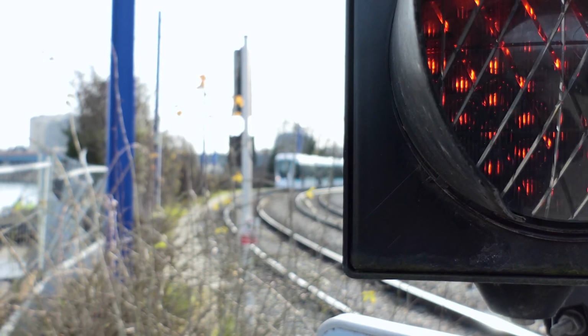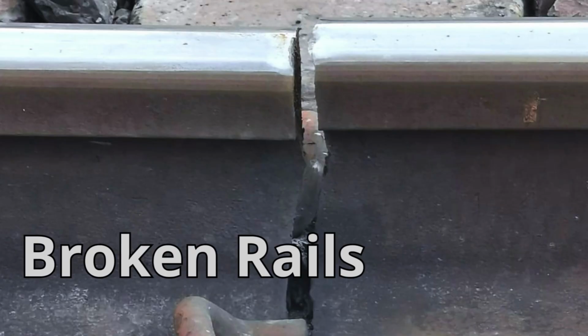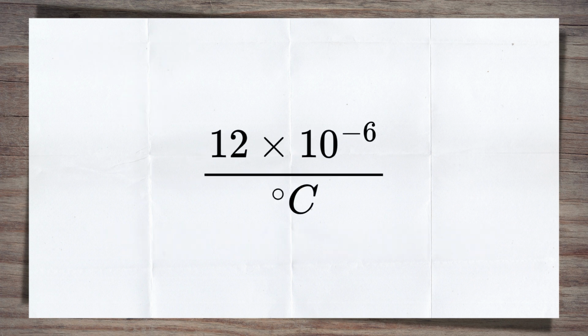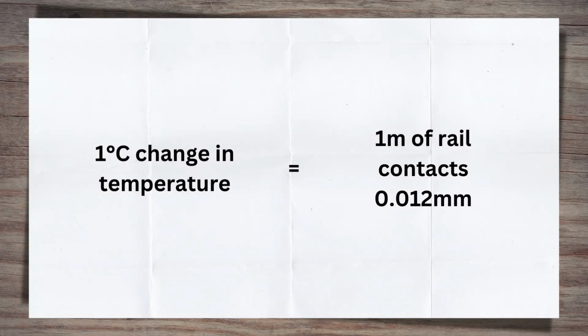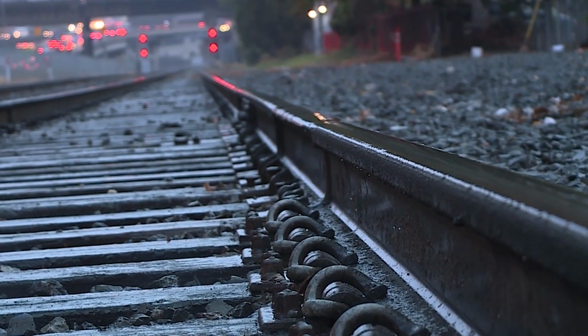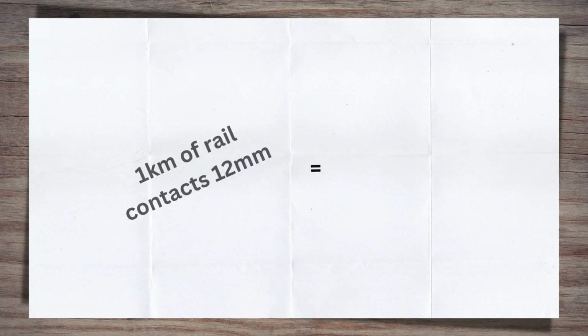So that's snow and ice dealt with, but there's one other issue that the cold weather brings that affects track engineers especially: broken rails. Metal contracts in the cold. For steel, this coefficient is approximately 12 millionths per degree Celsius. This means that for every degree Celsius drop in temperature, a 1 metre length of rail contracts by 0.012 millimetres. Now, while 0.012 millimetres per metre per degree Celsius might seem small, over long distances this contraction can add up significantly. For instance, a 1 kilometre section of rail could contract by 12 millimetres with a 10-degree drop in temperature.